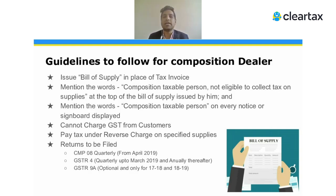This is very important to be remembered because I've seen many clients that just forgot to mention that we have availed this service. So this is something that is very important, that a guideline should be given to the clients, and also a list of services that are reverse charge. You can get it from our website, and also you can share it with your clients so that they are aware that if we have procured services from these people, we are required to pay tax on reverse charge basis.